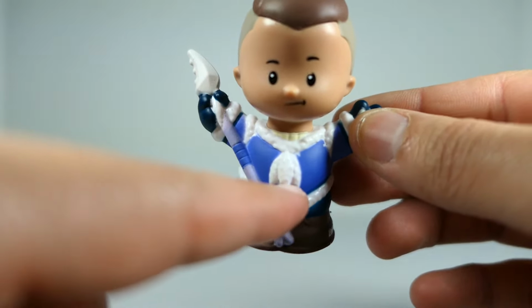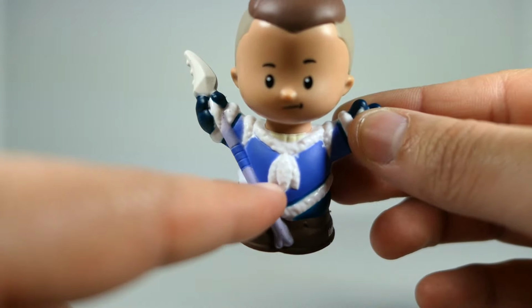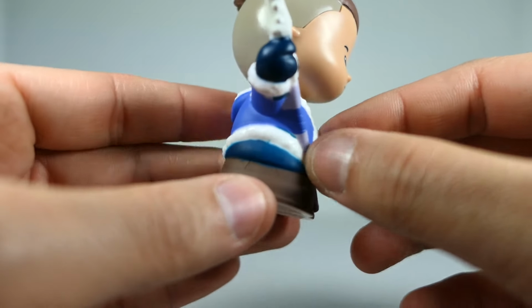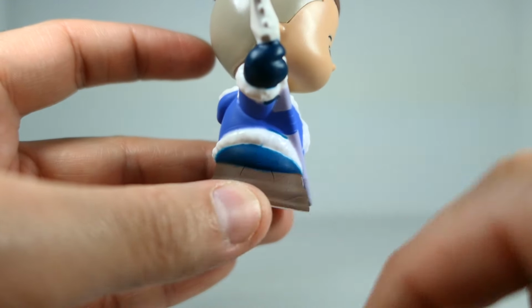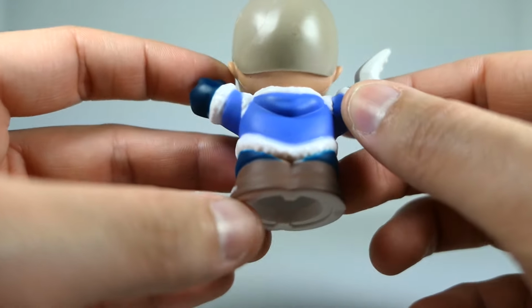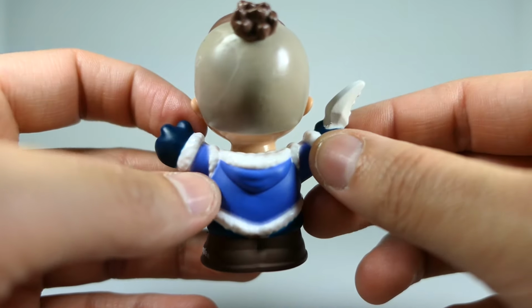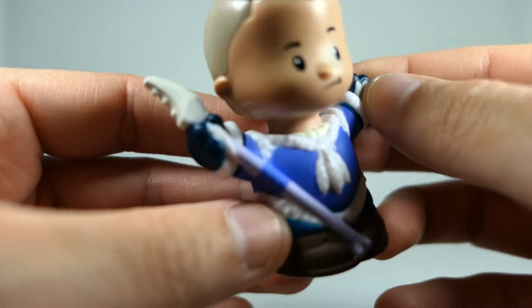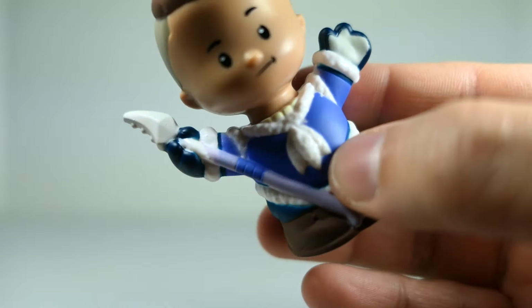You can see the different texture here for the fur on his jacket right here, which is really nice. And the paint does look a little weird here on the blue going onto the white. It kind of bleeds a little bit, but other than that, it still looks really great, and his hair looks good as well. So really, really cool. And again, here's a close-up of his staff right there.